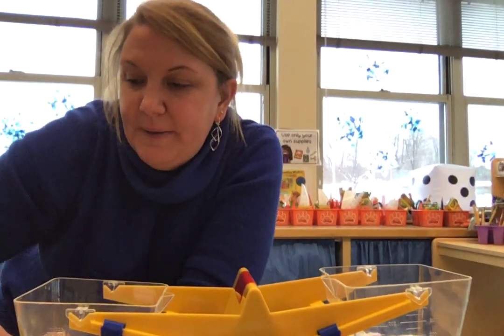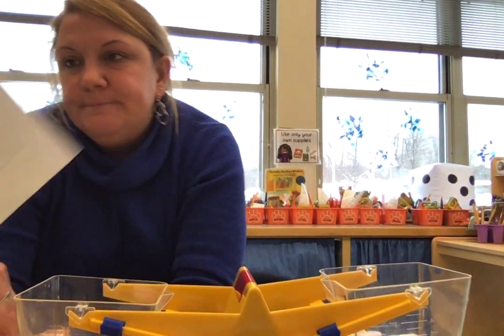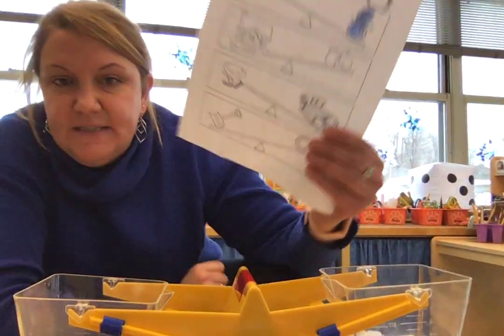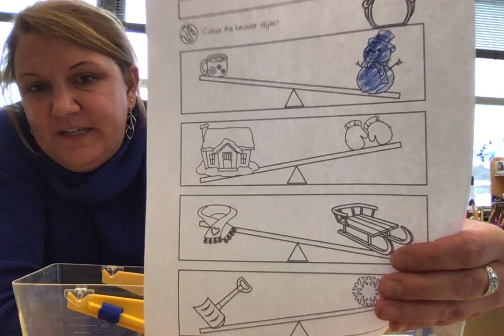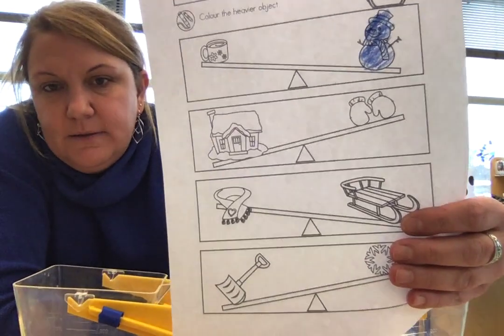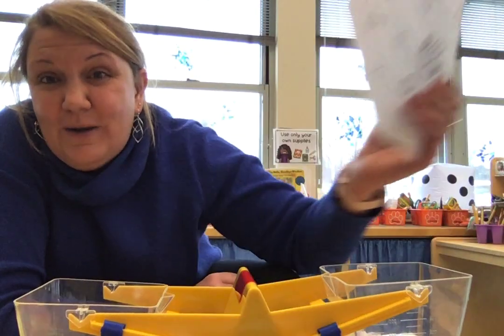So let's take a look at our picture again. We're going to do it together. There's a picture of a house and a picture of some mittens. Which one is heavier? Remember, heavy is down, light is up. Yeah, you're right, the house, right?